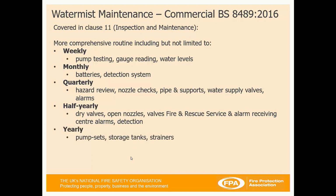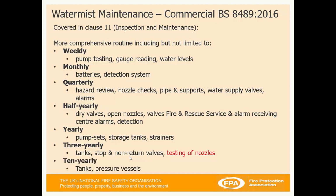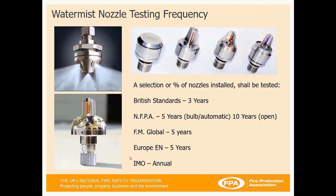On an annual basis, pump sets, storage tanks and strainers need to be checked, and 3 yearly the tanks and stop non-return valves. As highlighted in there, there is a requirement to test the nozzles every 3 years for every commercial Watermist system. 10 yearly: tanks and pressure vessels. Moving on to the Watermist nozzle testing frequency, as required under the standards, a selection or a percentage of the nozzles installed shall be tested.